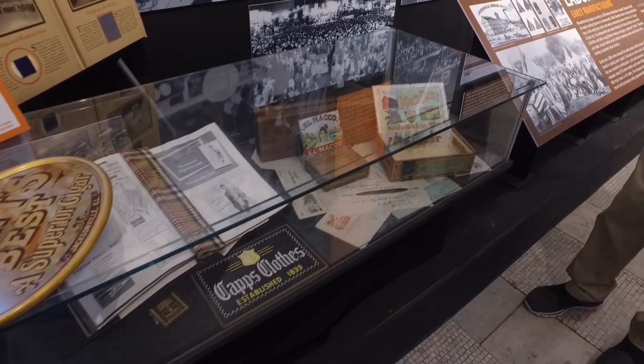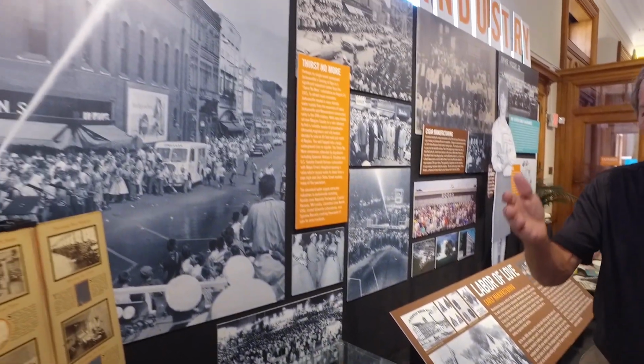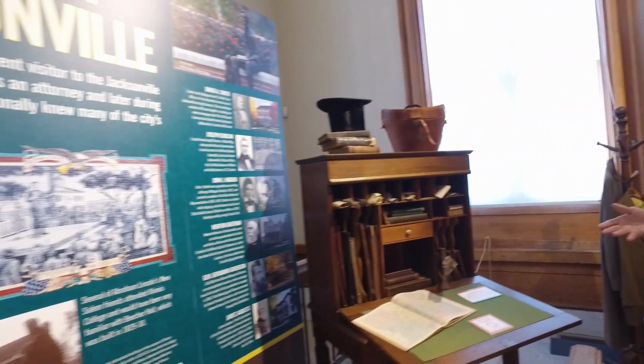That's right, and it's in terrific condition. It really looks brand new. It really does. Oh, wonderful. Okay, now you said you can't be in Central Illinois and not have a Lincoln exhibit. Well, the fact is he spent quite a bit of time here, didn't he?